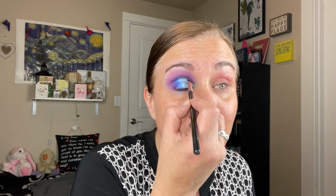Do I see some lavender maybe even in that silver shade? I might. I don't know. This is a really cool shade. I dig it.